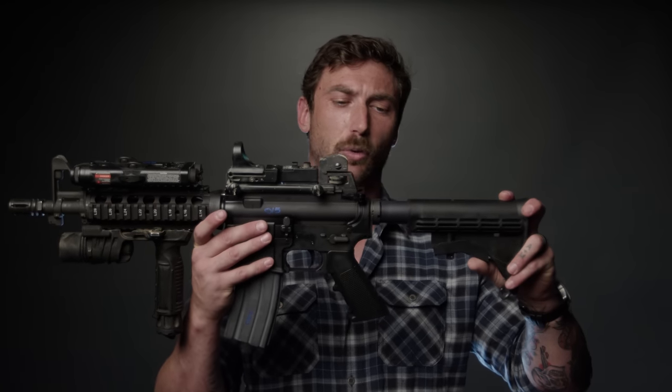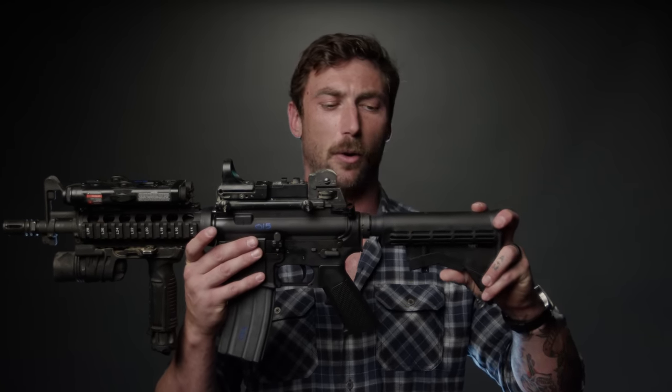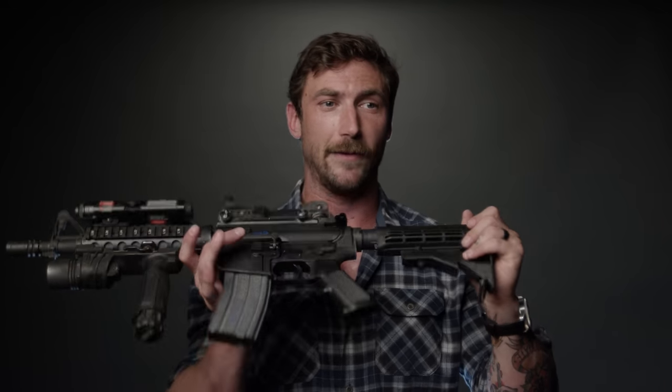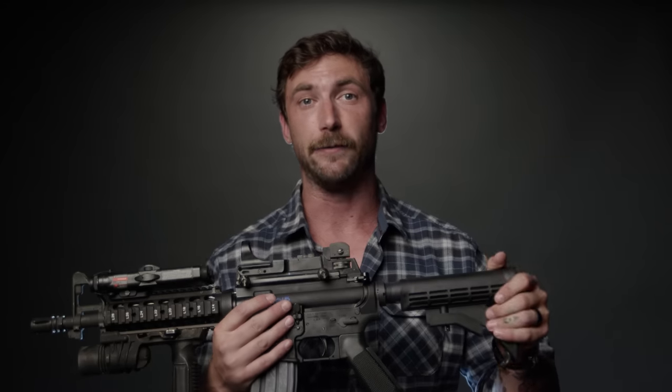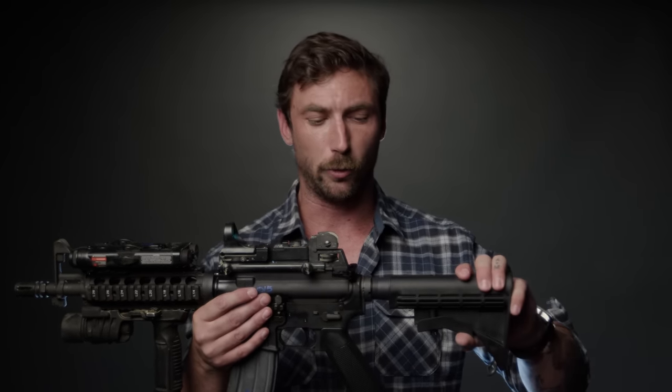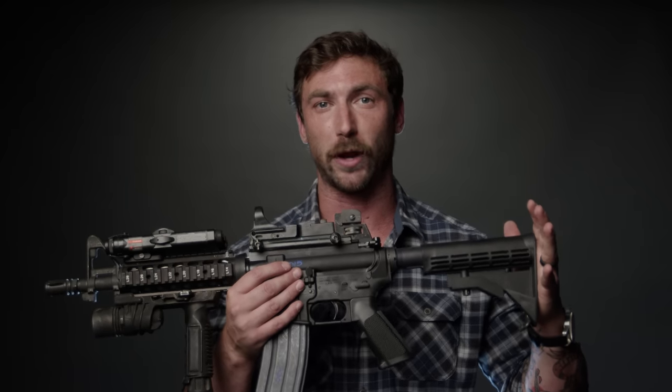Now, moving back from there, I do want to talk a little bit about the receiver extension. Now, we do have the older M4 buttstock right here, and we have a mix right here because we have a Vltor A5 system. So the Vltor A5 system is a rifle length system that allows for better recoil control when it comes to these shorter guys or just to ensure the bolt's going to last a little bit longer.